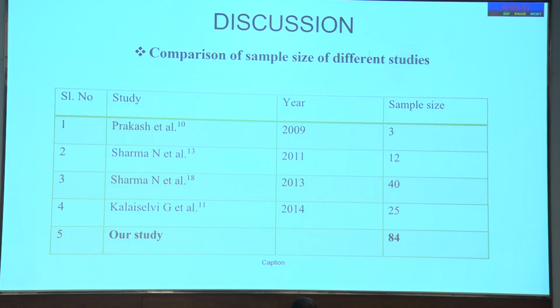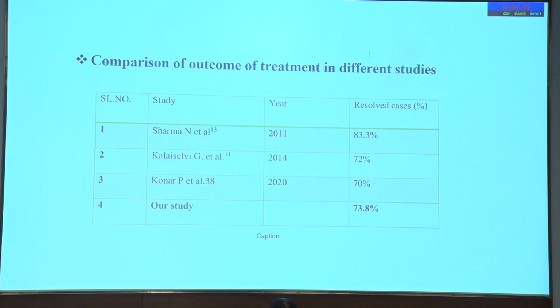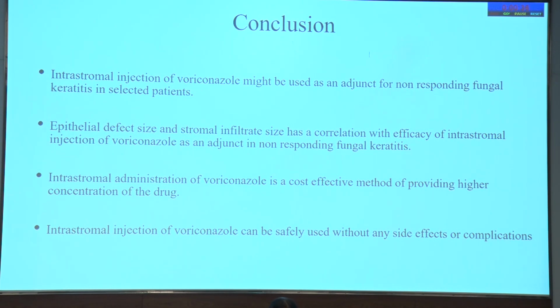Then coming to discussion, our study had a higher sample size when compared to similar studies, and 73% of the patients improved in our study. Then in conclusion, it can be used as an adjunct.